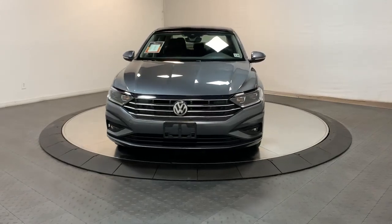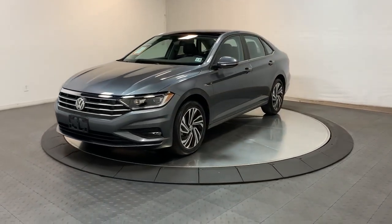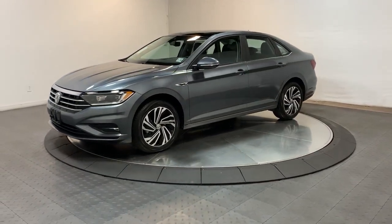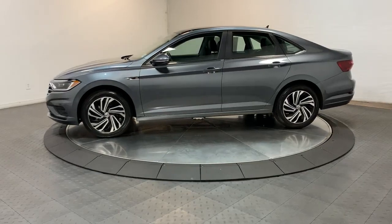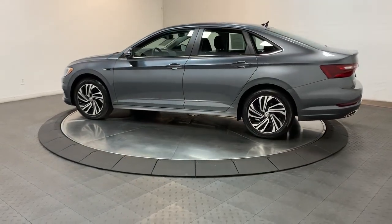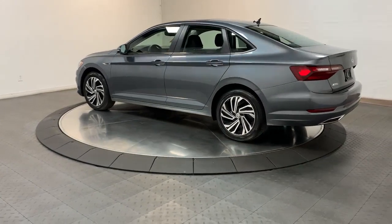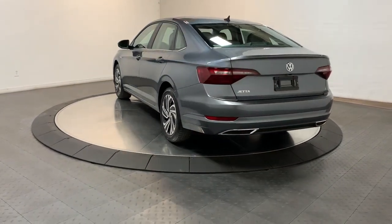Go home happy with the 2021 Volkswagen Jetta. With less than 10,000 miles on the odometer, this vehicle provides excellent value. Here's a comfortable modern Jetta that's as fun to drive as it is practical. This refined compact sedan delivers delightful performance while its driver assist safety features help you protect your most precious cargo.